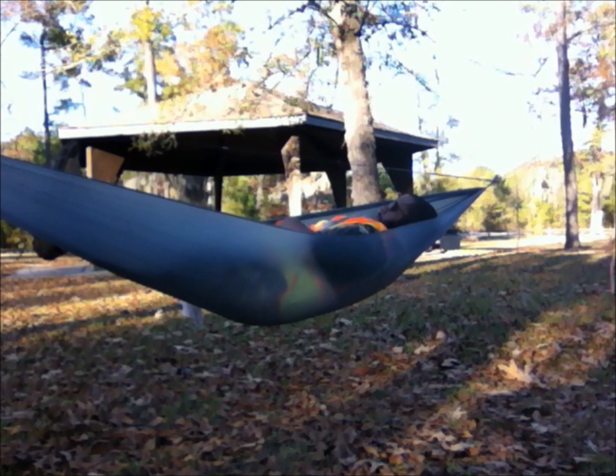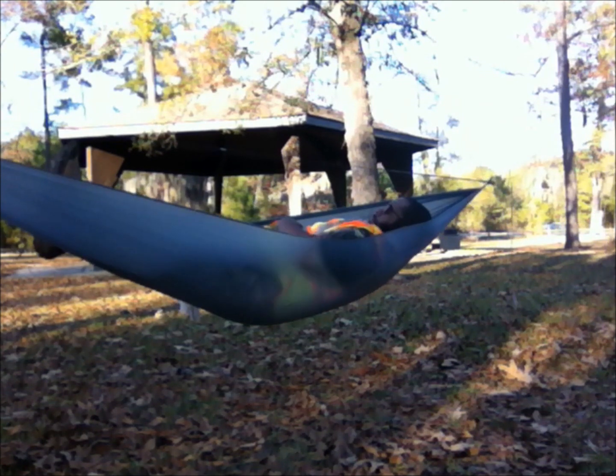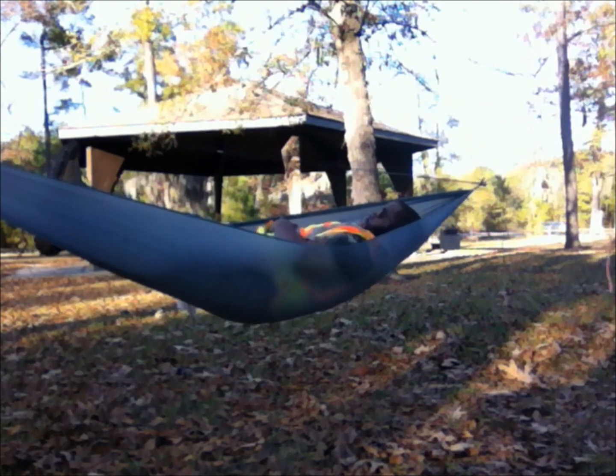I think this is a dangerous thing to do, because you can go to sleep in this thing real quick. After a 10 mile hike, this hammock can put you right to sleep.